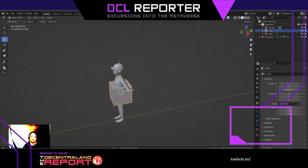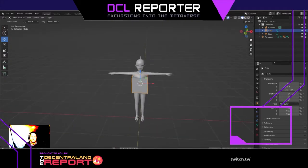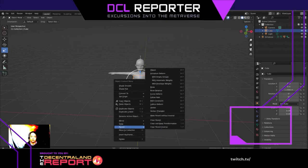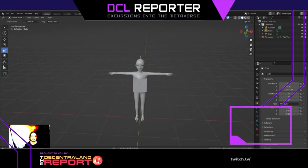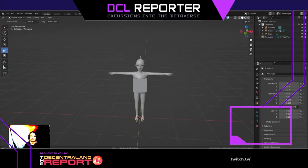So we want to make it so he's paired with his body, so this cube moves with the body. The first thing you want to do is clear any transformation so you can reset it. Let me get this a little bit smaller. Okay, so I'm going to right click, and go Parent, Clear and Keep Transformations. Now I'm going to pair it with the actual body. Right click, Parent with Automatic Weights.